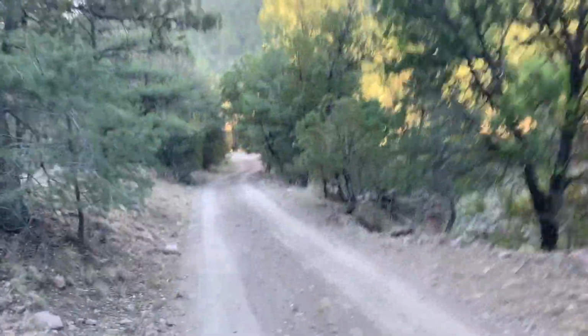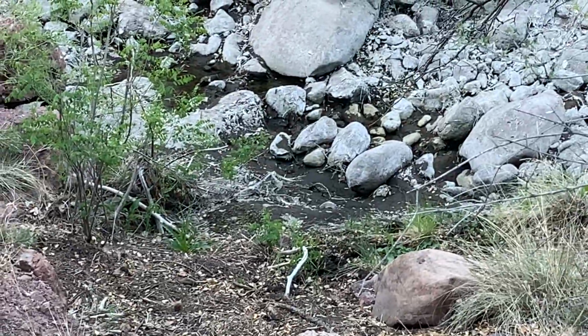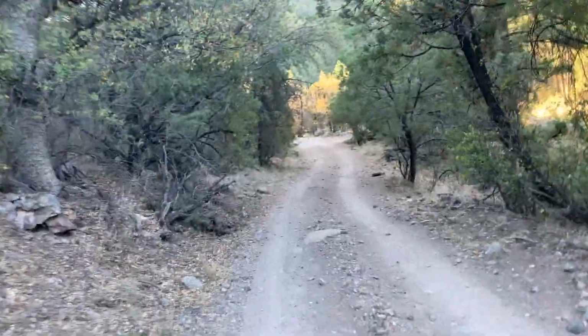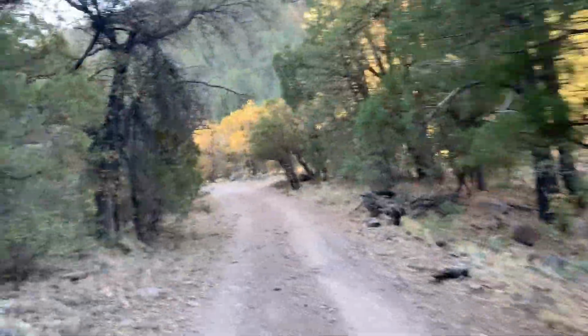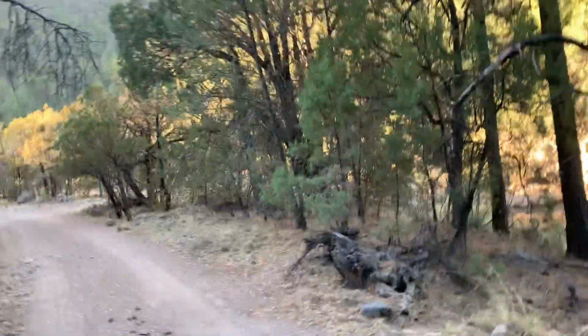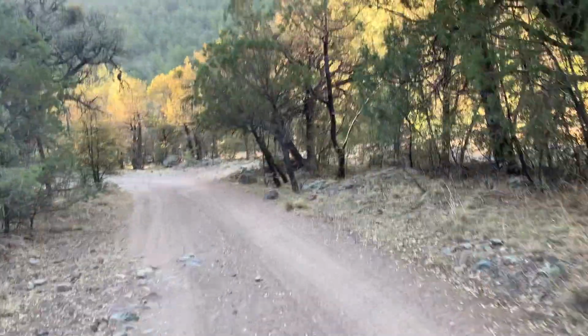But I probably have close to a half a liter. Oh, I can see some water down there. So that's a good sign. It's the first water I've seen on trail. I'm on day 8. Well, an actual source, not water cache or water tanks. Hey, there's some big puddles down there. Be nice to find something flowing.